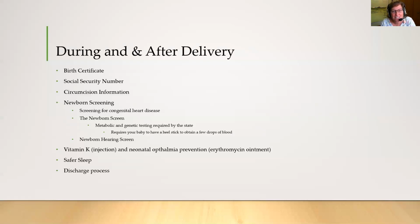And the last thing I like to say about discharge is if you have everything done on the day of discharge or before the day of discharge, then your discharge is going to go a lot quicker. If you wait to get the birth certificate done and all your paperwork filled out and all the newborn screens done till the day you go home, it'll just prolong the process.